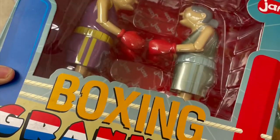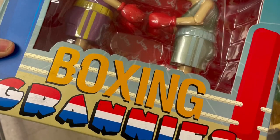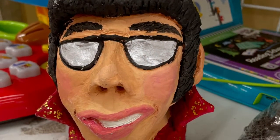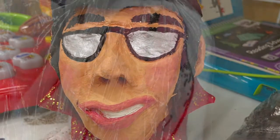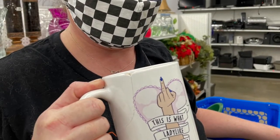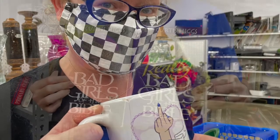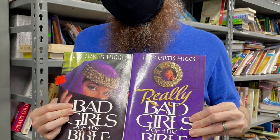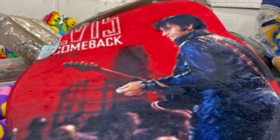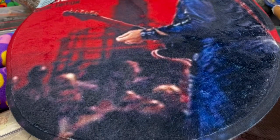Having fun at the thrift store is vital. We've got boxing grannies, we've got handmade Elvis sculptures, we've got what appears to be pig's feet socks. And things that speak to you, and things that may or may not. And why not have an Elvis toilet seat cover?